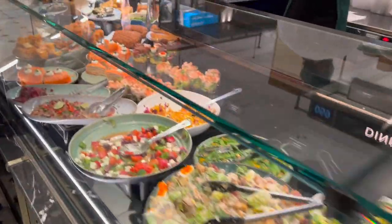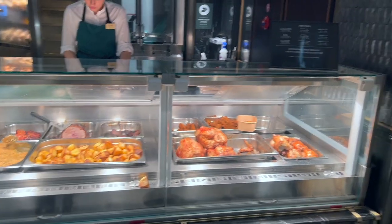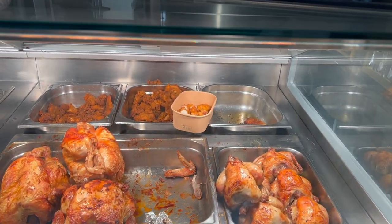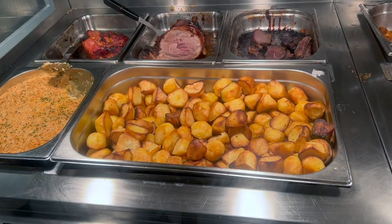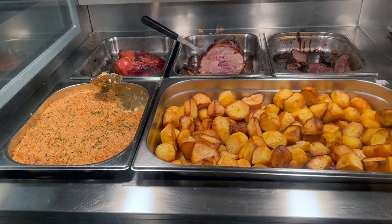Right, time for some dinner. What should we get? Do we want salads or do we want the chicken and the lamb? Let's go chicken and lamb. What should we have today? Let's have a look. Oh, they've got the poussin. The poussin. Should we have the lamb? They look like they've just been finished. That looks lovely. What's that on the front left? Oh, that's macaroni cheese.